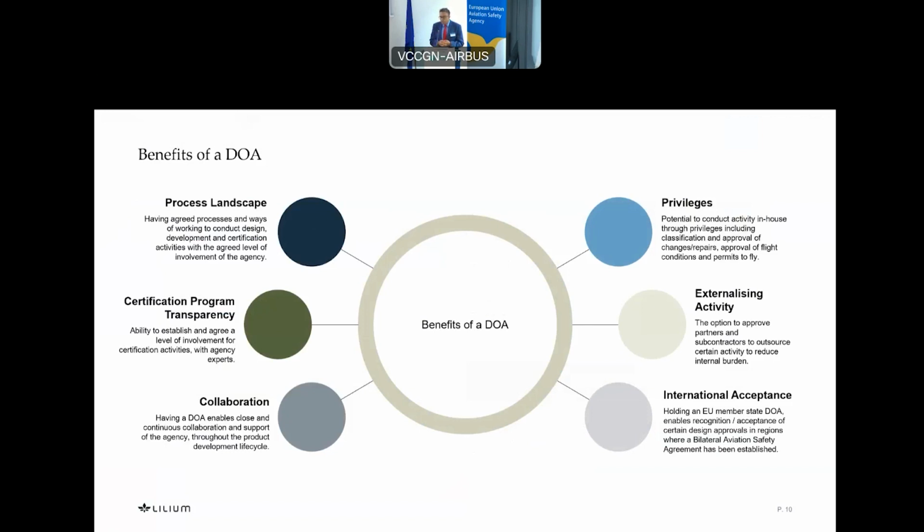In fact, in our investigation, both the DO and PCM team are working together because of the intricacies of the product. On the privileges, in future, we will expand our privileges once we've developed a DOA rating, and that could include, for example, the approval of our own flight conditions and permit to fly, together with changes and repairs. Now, it's important to state that our initial DOA, we don't have changes and repairs, although we're working on the procedures in parallel with the aircraft development program to include those as a significant change in the next 6 to 9 months.